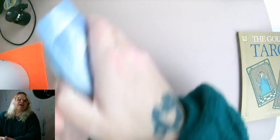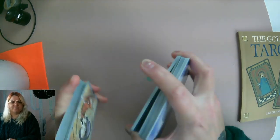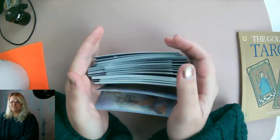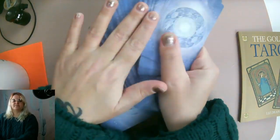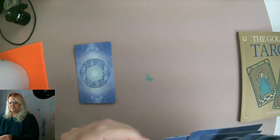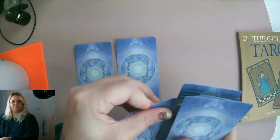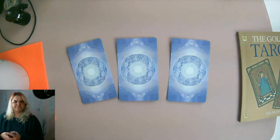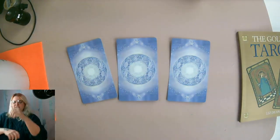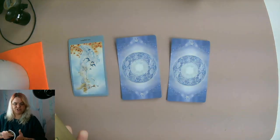The cards have spoken. All right, Beth wants to find out if she's ever going to leave California and move back to the other side of the country. Let's find out. Beth. Ooh, past. Beth. Present. Beth. Future. Reversed judgment card.